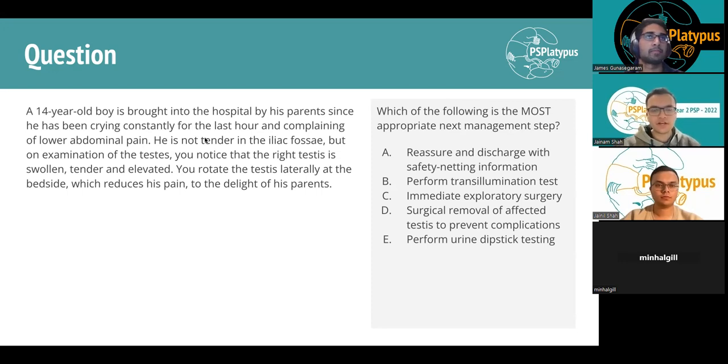Also, I completely jumped over what this is. This is testicular torsion for anyone who was confused. This is testicular torsion until proven otherwise. And so it's good to differentiate it from other similar testicular problems, especially in this age range and population. Transillumination test, of course, is not for testicular torsion. That's for something else, which I don't know if we're going to get to later on. So I won't say it, but it is another important investigation.